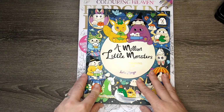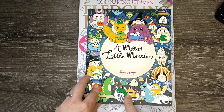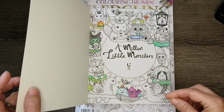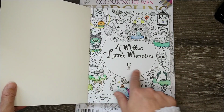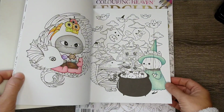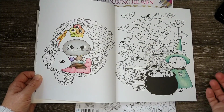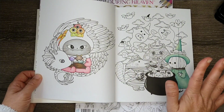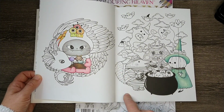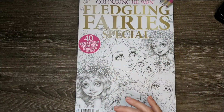Then I had an Insta scan for a book, and I scanned and found this one first, A Million Little Monsters by Lulu Mayo, and sadly it's going to jump on the wheel as well. I had originally thought I would finish this page. I did not finish it, and then I decided to go ahead and create two more WIPs in the book as well. So if I spin that wheel, I could choose any one of those pages to complete as a prompt that I didn't complete in a previous game. So that'll go on the wheel as well.